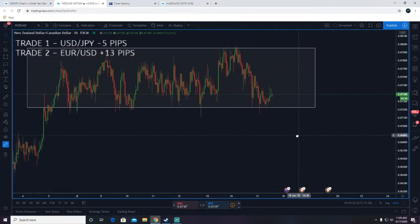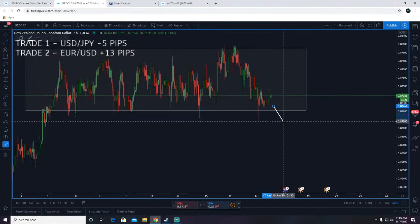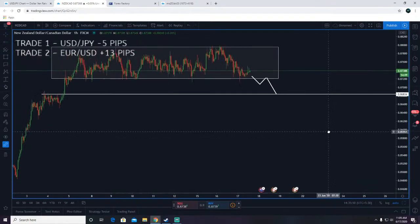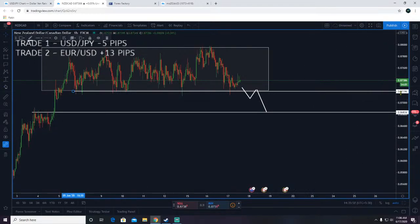This is crazy consolidation. So what you should do here is wait for a break below this, then a retest, and this has a very high chance to continue all the way down. Then a big move can be expected here. Next zone looks like this support here. I think you should wait to break this level, 0.87200.